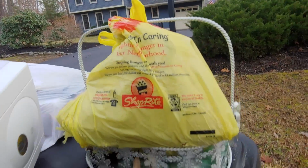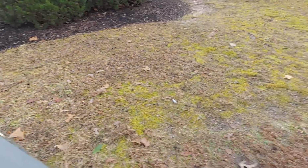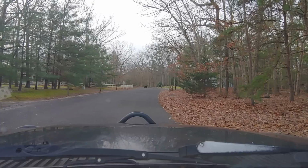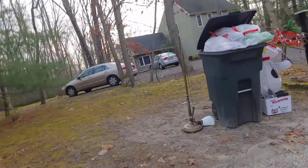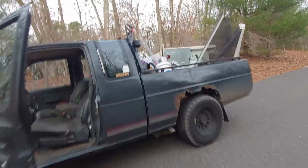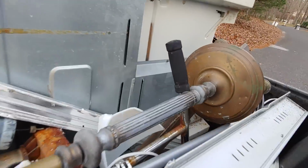God, that's heavy. What the hell's in there? I guess it's staying. Alright. Back on the road. We didn't make it too far. It might be brass. Sure looks like it. It's definitely corroded. That's definitely brass. Sweet.